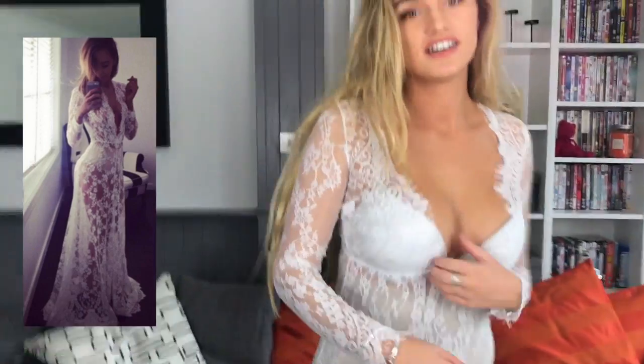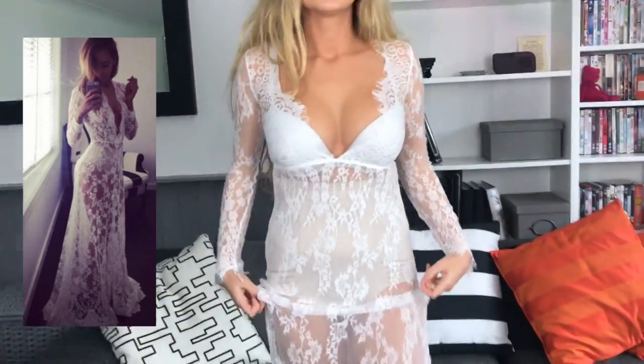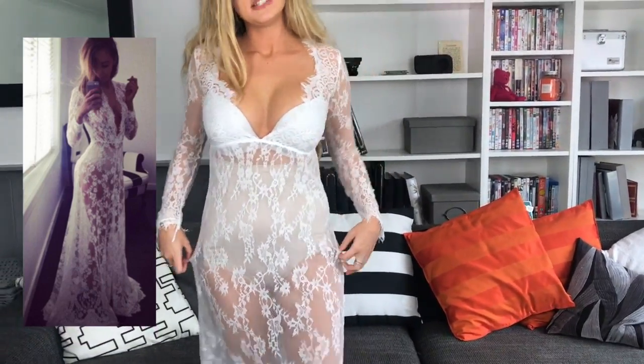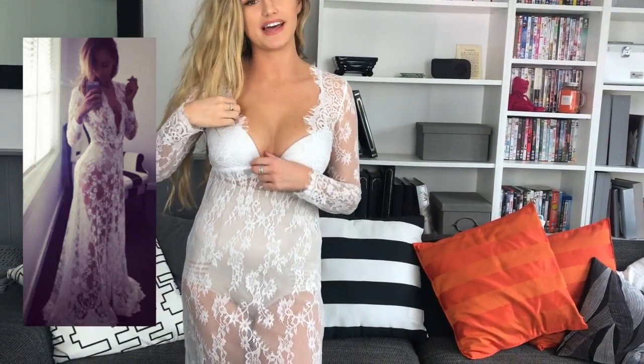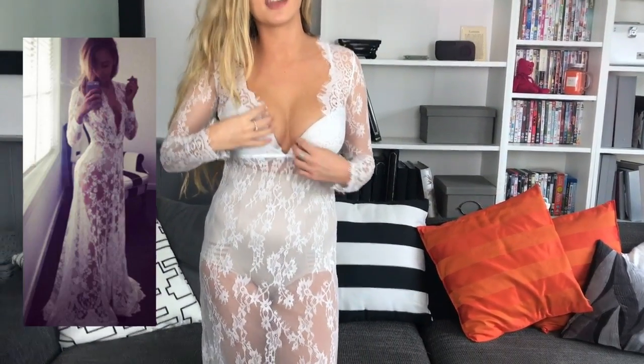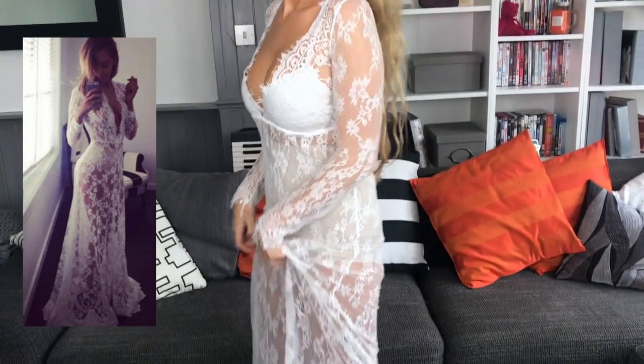So obviously she's just wearing a white bra and some big knickers, very high waisted spanks. Honestly, I think it's really nice. I don't think I'd be able to go to my wedding like this. Maybe if it was on the beach. I'm spilling out of this a little bit. Maybe for your beach after party wedding.